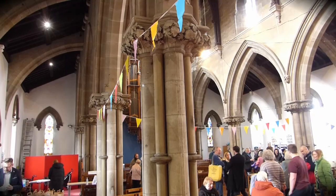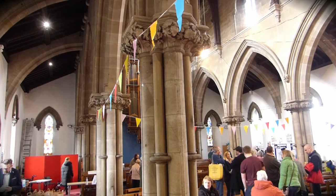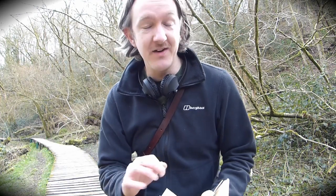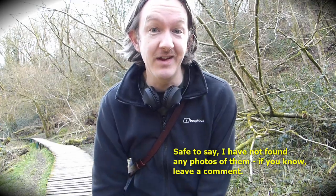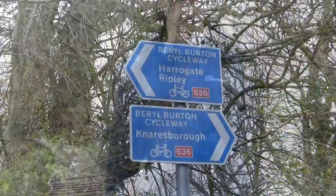Now, I completely forgot to look for those, but I know that the church was quite busy and full of people after a service anyway, but I'm going to have to go back and see if they're still there. I'm not sure if they are still there, because I've never heard of them before, and they sound quite impressive if they've got carved figures and beasts on them. But yeah, interesting. It just occurred to me whilst we were walking back to Knaresborough. Maybe I'll put some pictures in if I can find some online.